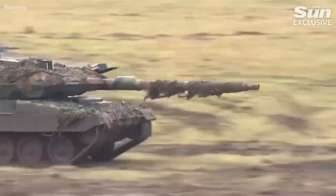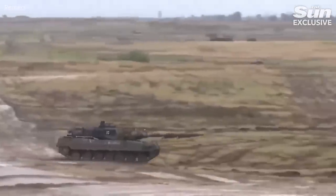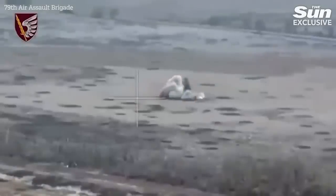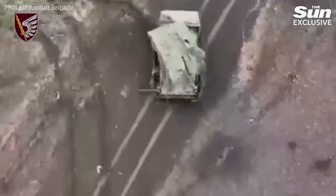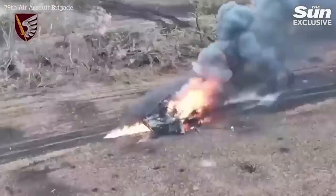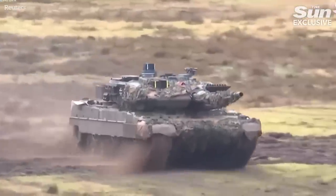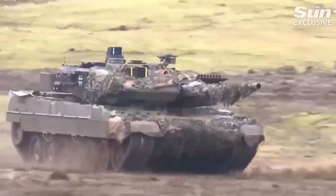The Leopard 2 is a classic German tank, very similar to other Western tanks like the British Challenger 2 and the American Abrams, but very different from Russian tanks, which it's facing in Ukraine. It is a very sophisticated, very complex weapon system. Has a fantastic engine, the MTU, lots of power.